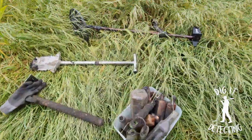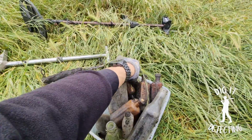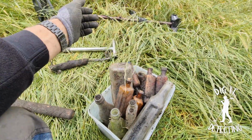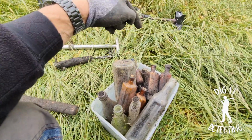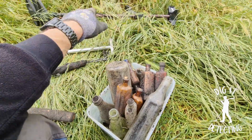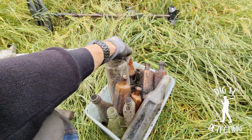So anyway, we're going to get out of here now. We'll go back home and finish up for the day, start cleaning some of these bottles to present to the landowner. So what a ripper of a day. I think we've got about 20 PEX jars in there. So yeah, really cool. Very rewarding day, like always out here.